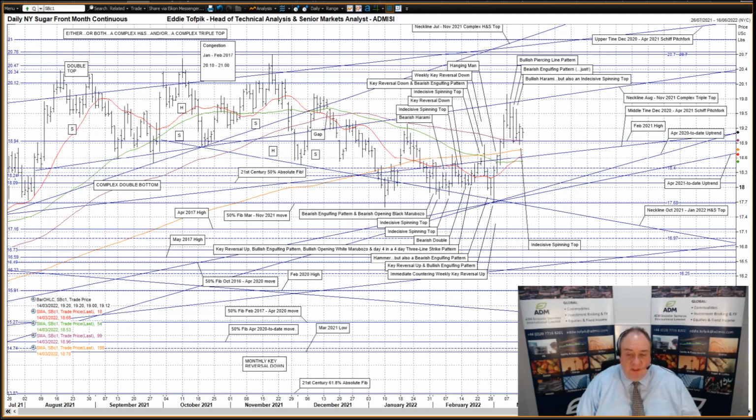And that is where we are at this time, supported below by the medium and long moving averages, the February 2021 high at 1894, the 50% Fibonacci line for the 21st century at 1809, and the 50% Fibonacci of the March to November 2021 move at 1768. And ultimately, by the neckline, currently at 1765, what can now be seen as a continuation head and shoulders pattern. Meanwhile, on top, we have the triple top neckline, currently at 1976.